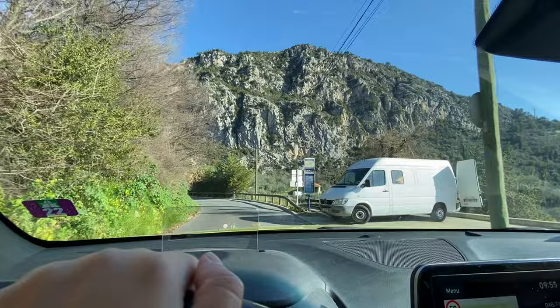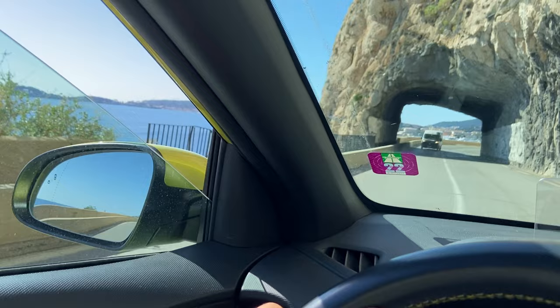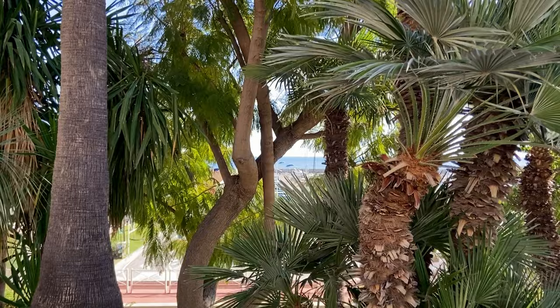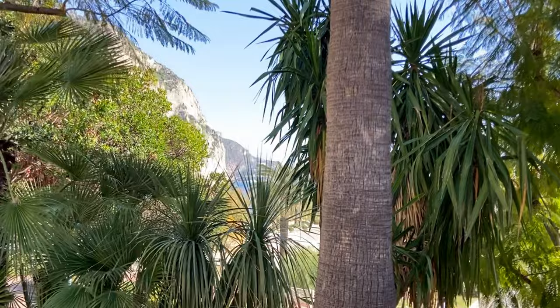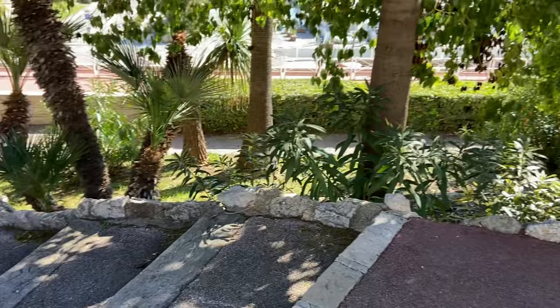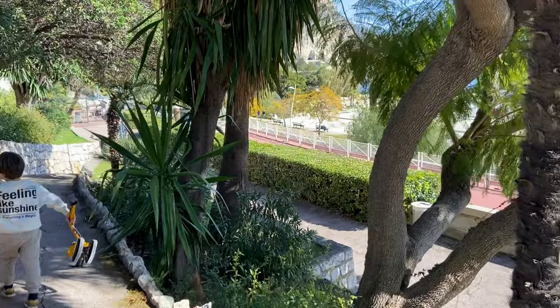We are on our way to one of the best beaches on the French Riviera, La Petite Afrique, which is in Beaulieu-sur-Mer or Little Africa. I have no idea why it's called like this. Look at this beautiful weather, and we have a little descent to the port and the beach is just behind over there. Can't wait to get there. This is the same walk if you come here by train or bus from Nice or Monaco.